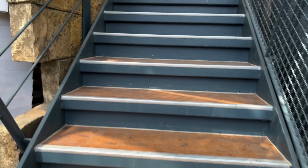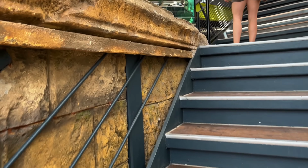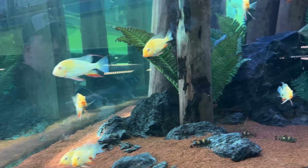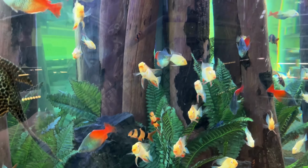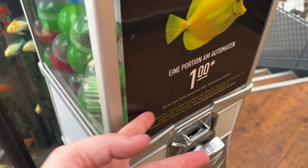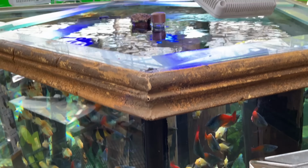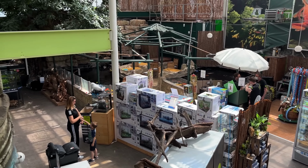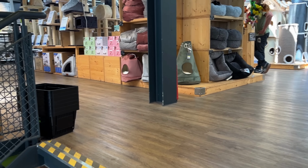So you go upstairs, and you've got this display, which is pretty cool. All the rainbows too, clown loaches. And a lot of the things you can buy food. So like for €1, you can buy food and feed these guys. You kind of get a look down at, and if we keep going up, there's cats.